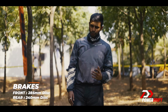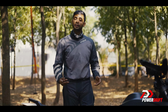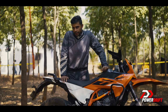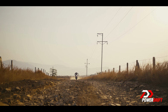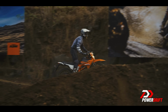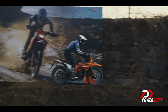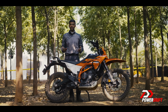Motorcycling is casual, motorcycling is a hobby, motorcycling most definitely is a daily activity for most of the Aam Janta. But motorcycling is also a sport. Enduro is a sport, and you need to have a certain level of fitness, certain set of skills to actually experience this 100%. And that brings me to the question, should you really buy it? Does it really make sense?